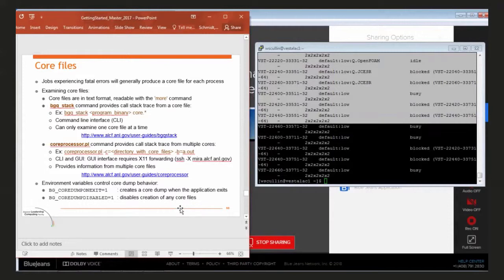There's two other environment variables. You can force a core dump on exit with BG_COREDUMP_ON_EXIT. There's also, if you're finding yourself running out of directory space and everything else, and you kind of know where things are going, say you're doing printf debugging, you can use BG_COREDUMP_DISABLE to disable the creation of core files.